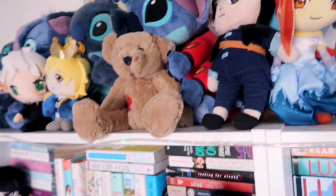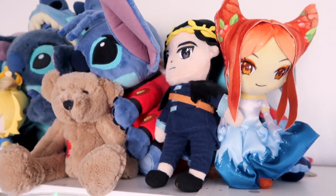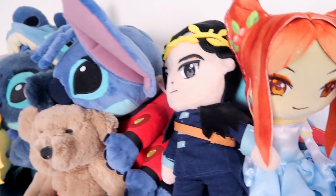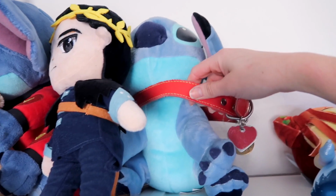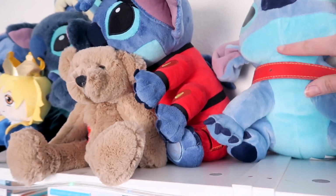And now I'm trying to make this a little bit more reasonable. But we have a whole stuffed animal collection. A lot of the little plushies that have come in boxes, so Jude and Cardan. And then we have all of my Stitches. So this one's actually wearing my first dog's collar, so that's really cute. The first dog I ever owned, anyways.